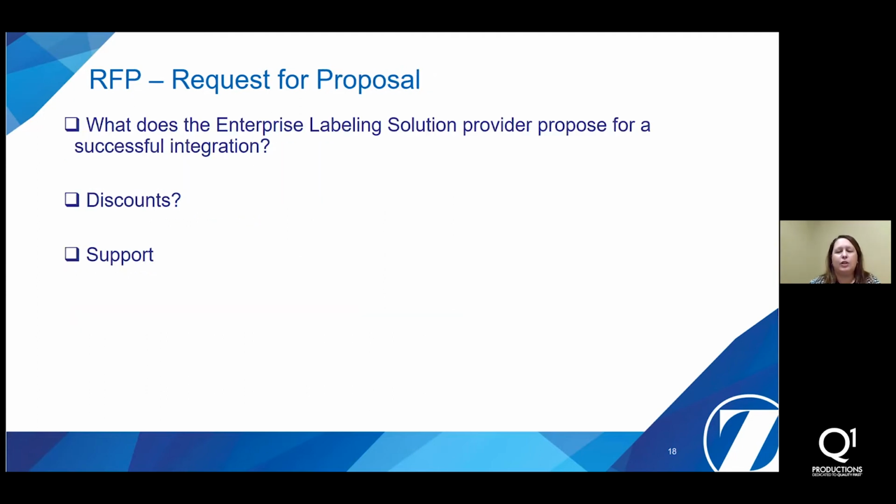So let's talk about the request for proposal. What does the enterprise labeling solution provider propose for successful integration? You need to look at that. You need to look at the discounts. And then, like I mentioned before, the support. The support for me is a big piece, because you never know when you're going to have a fire.